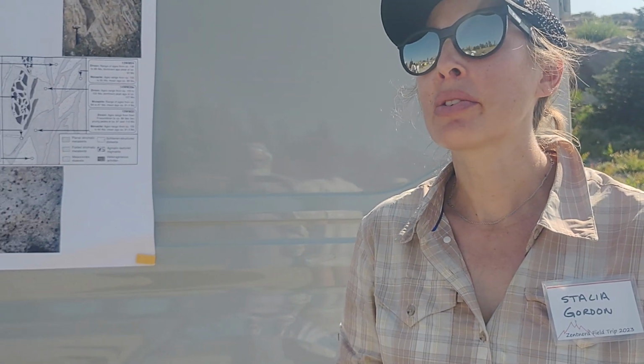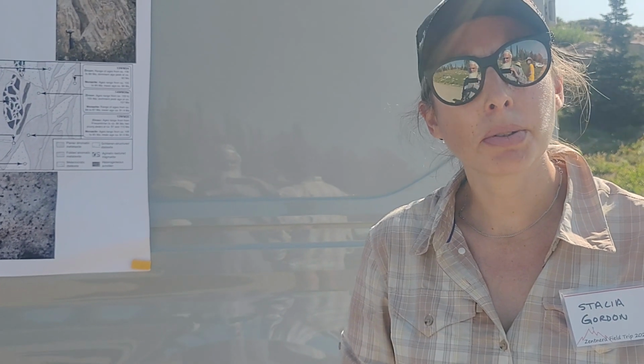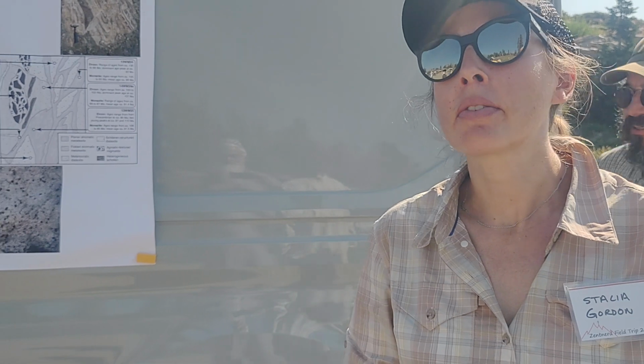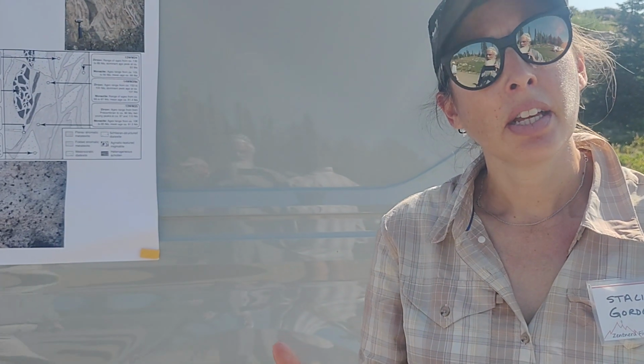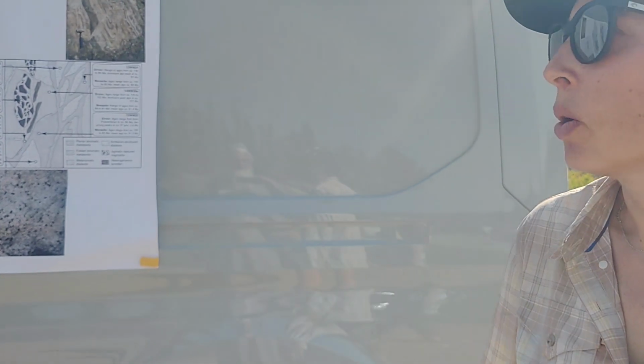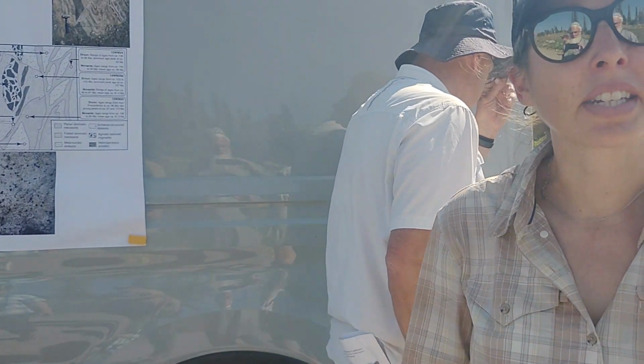Yeah, those rocks I think are pretty complicated, and there seems to be multiple generations of melt. I think a lot of it there is injected. And then they think this is just one period of melt here. Well, it sounds like there's two periods. One at the 110, and then another at the 98 or so.